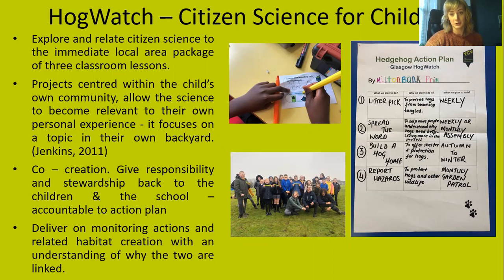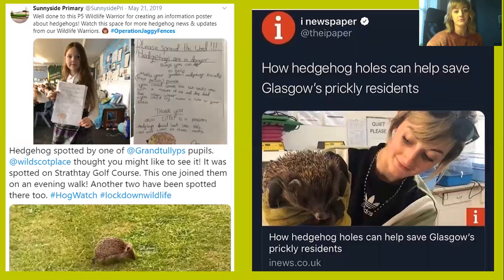So the action plan that you can see here, the 4 stages, the children completely made this up with minimal guidance and adult influence. These were 4 steps that they wanted to take, with the ultimate aim of surveying for hedgehogs and encouraging more presence of hedgehog populations in their school grounds. They went on to deliver on monitoring actions, and then also to plant up hedgerow habitat and do further practical conservation actions for hedgehogs. You can see that it really took off on social media.